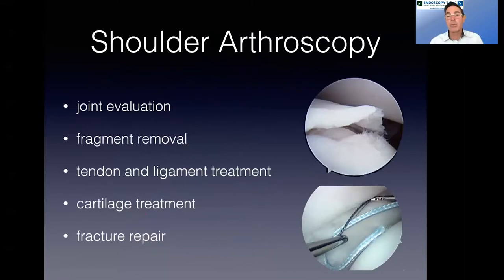Okay, that's it for now, Brian. One of the reasons why we see decreased infections is we have a copious amount of fluids going through the joint. So just that flushing action decreases the chance of any inadvertent contamination.